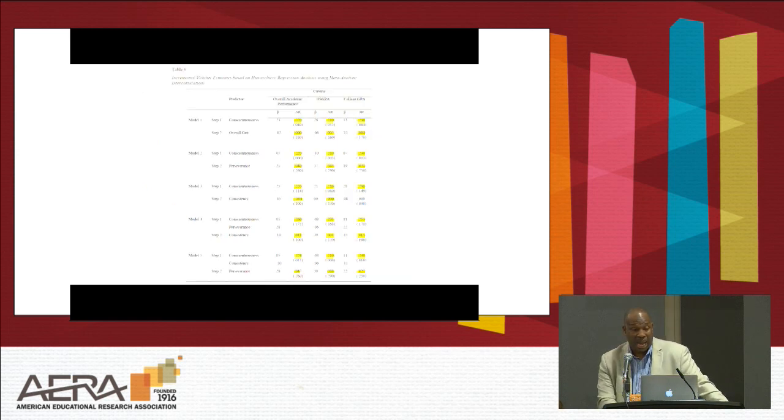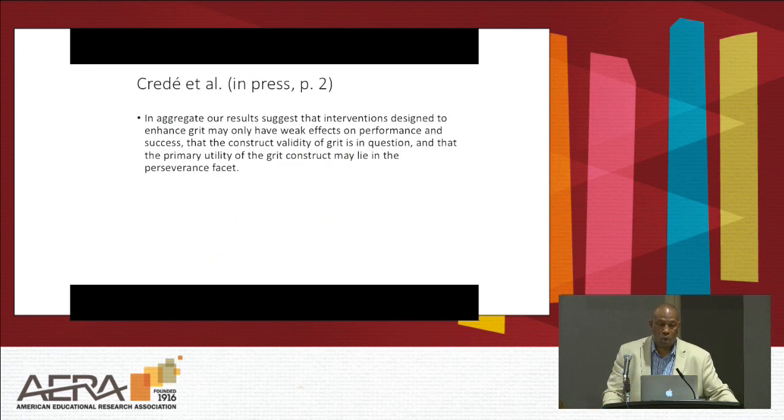This one you can't see either, but what I will say is that those highlighted values, from the meta-analysis, are all in the 0.01 to 0.04 range across a variety of indicators. So, in aggregate, our results suggest that interventions designed to enhance grit may only have weak effects on performance and success, and that the construct validity of grit is in question.